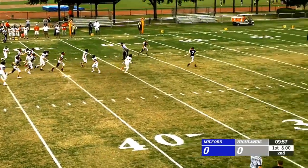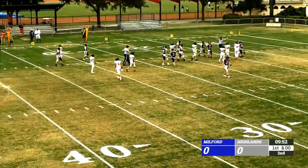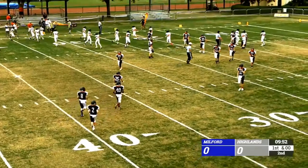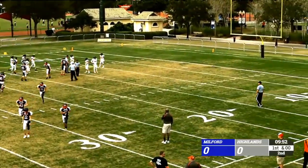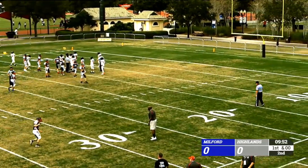Gets off the punt. Roll. Oh, they're right on him. First and 10. Lions. Good field position.